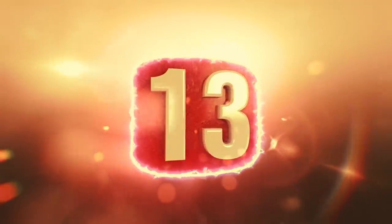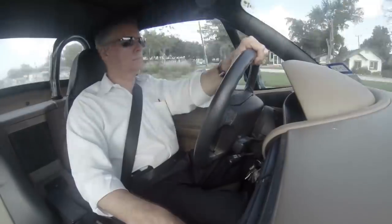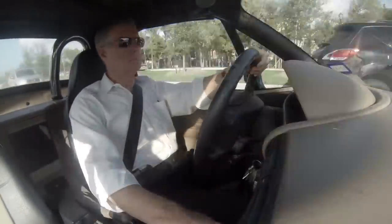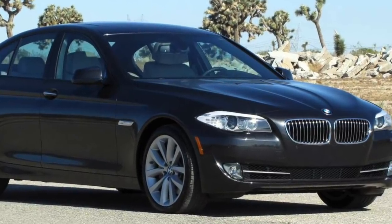Number 13, 2011 BMW 535i. We all know that as soon as you take a car off the block from a dealership, it immediately loses value. Does BMW really need to make a new car every year anyways? Only minor tweaks might be made in newer versions, like bigger price tags and larger cup holders.